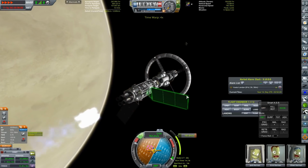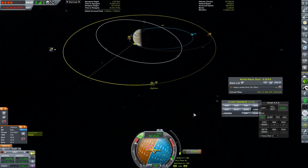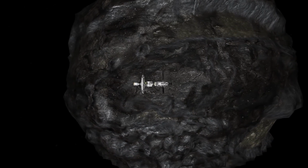I've never actually done an Eve landing and return. That's something that I have to tick off my list of things to do, and I probably will eventually try and do something like that, but maybe when I'm not playing super heavily modded installs.